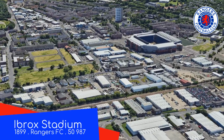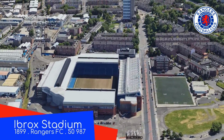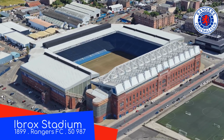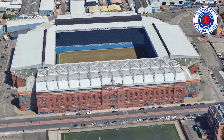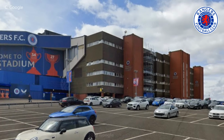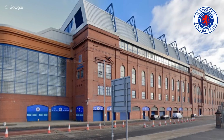If you liked the brick-clad main stand at Celtic Park, but not the modern additions, and you also hate Celtic, then perhaps Ibrox Stadium is for you. Each of the 4 stands have a facade featuring red brick. Not all are equally beautiful though. This one is kinda ugly. But this one, the Bill Struth main stand, is spectacular.